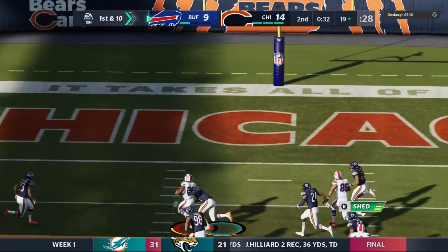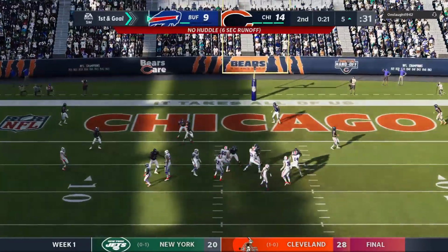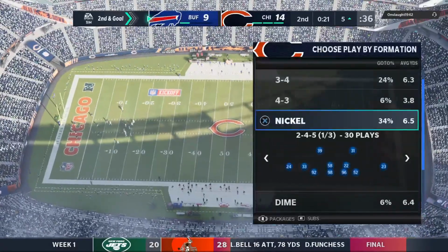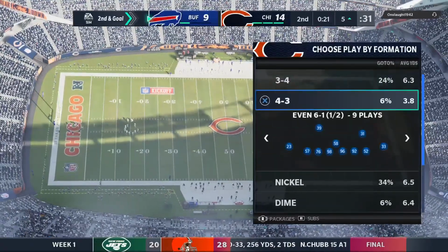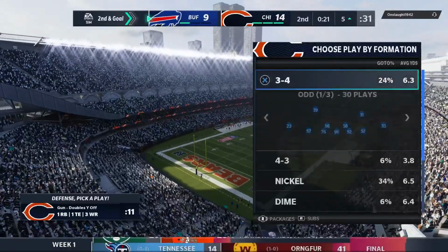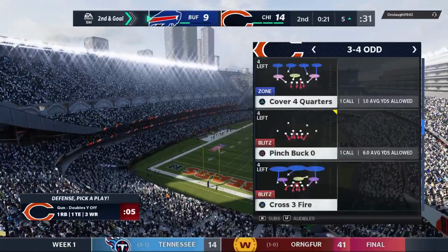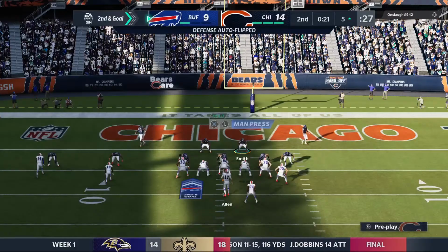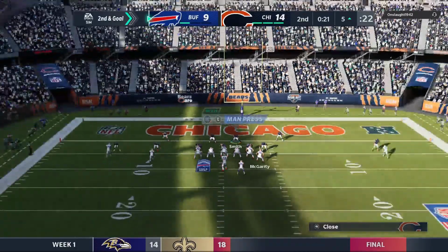Singletary here running out of the gun. And able to get him down, but he does reach the 5. Another nice gain, 13 yards that time, and another first down. Of scrimmage once again the 5 as they get ready for second and goal.